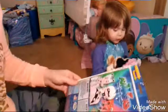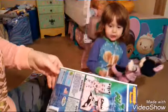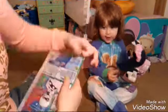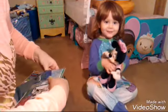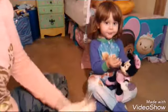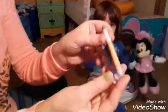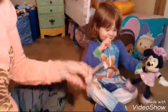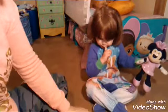Let's go ahead and open this up. Show what this one is. Yes, Minnie Mouse, I'm opening it up. Okay, so here's the markers. They're little tiny blue, gray, and like a peach color. And here's the stickers. The PJ Masks.